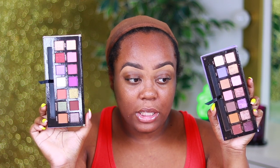She also has ginger and eccentric, which are pretty close in tones, but not exactly the same. I would say eccentric is a little more orange than ginger. And then you have Zam and Summer, which are like the rose gold tones.